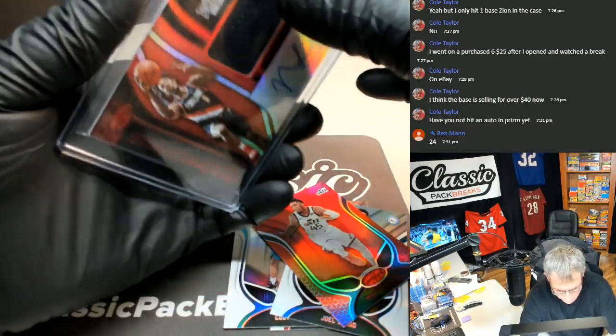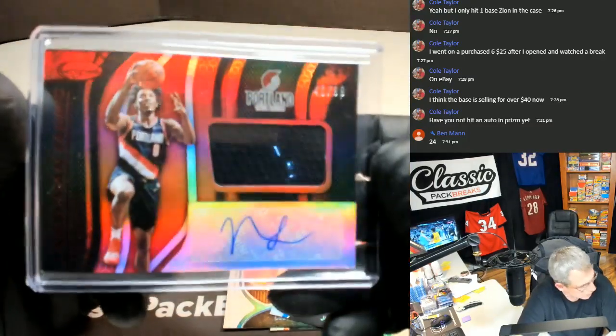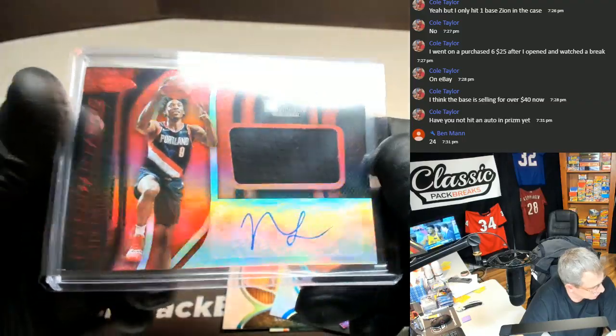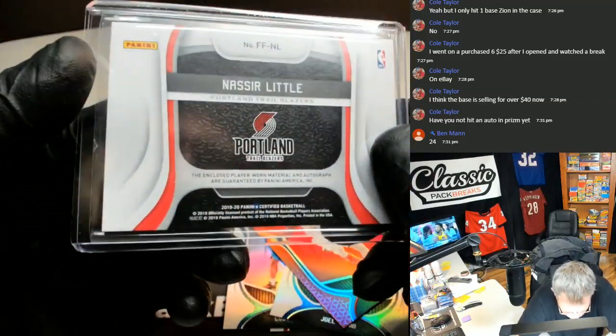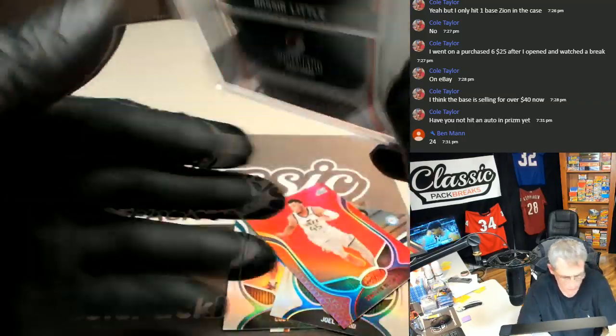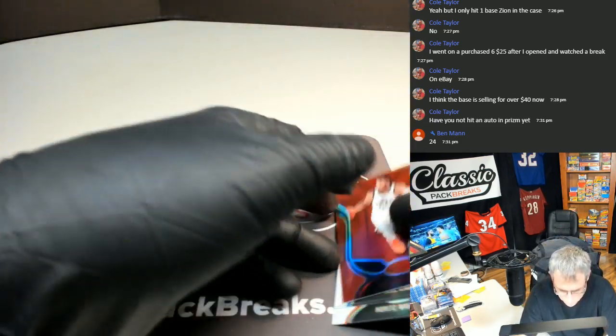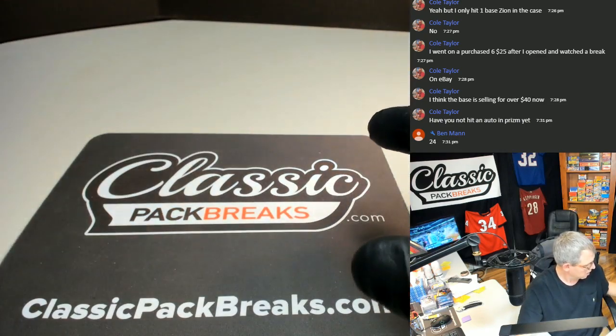Out of the prism football, no, uh-uh. Ben's got a couple packs coming up. Nas Little, North Carolina, I think. To 99, there we go. Donovan Mitchell, red.